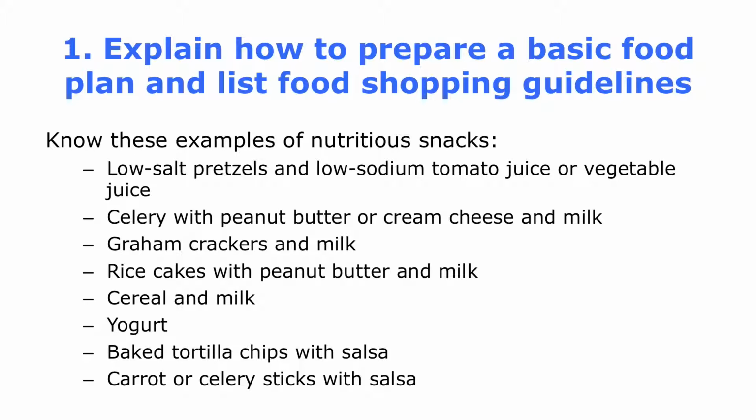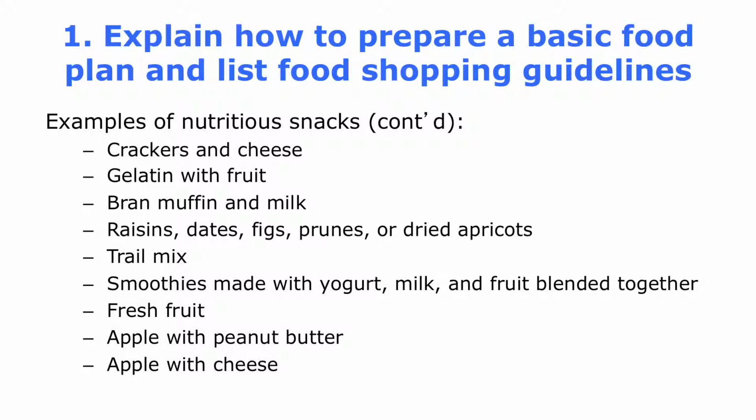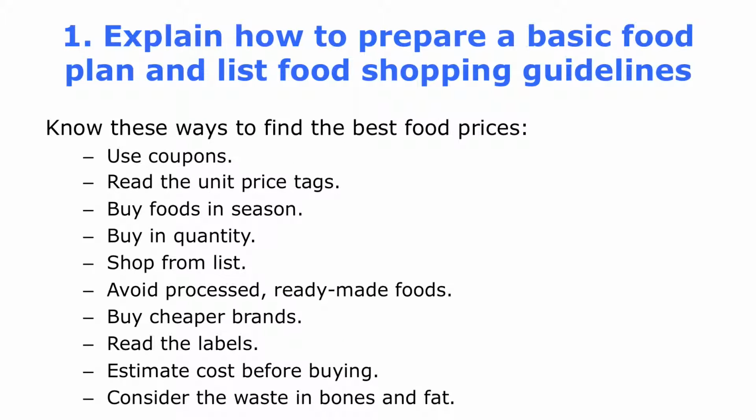client's nutrition orders, okay? Some additional things that we can serve are crackers and cheese, gelatin with fruit, bran muffins and milk, raisins, anything with dried fruits is always great. Trail mixes are amazing. Apple with peanut butter, apple with cheese, fresh fruits, things that are high protein but low sugar, low sodium are great things to add to their snacks, to their care plans, or to their meal plans, okay?